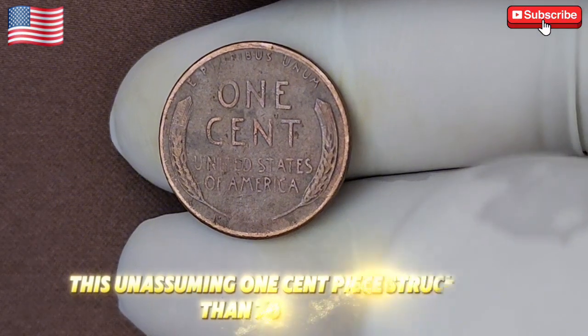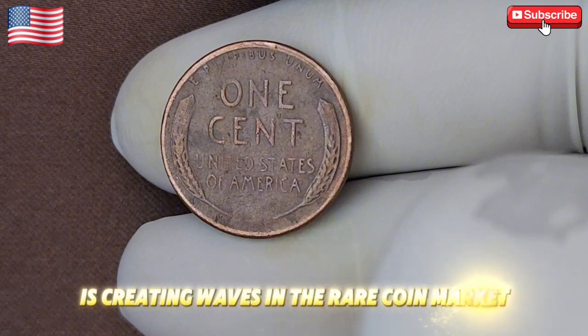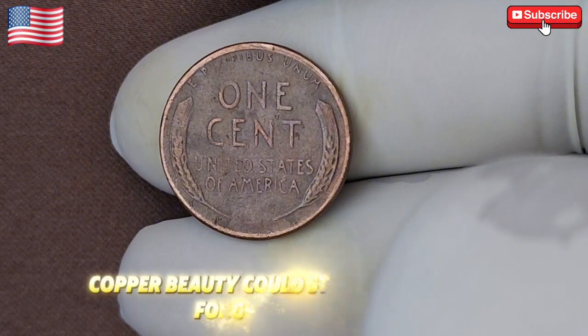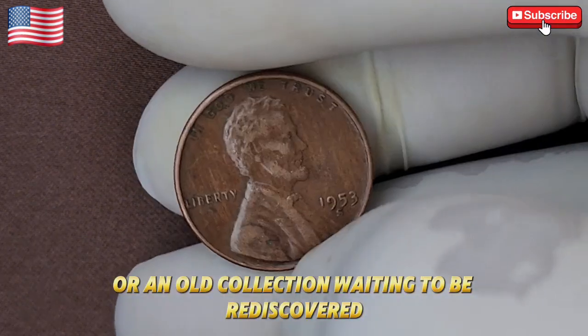This unassuming 1-cent piece, struck more than 70 years ago, is creating waves in the rare coin market, and what's most exciting is that this little copper beauty could still be hiding in a forgotten coin jar or an old collection waiting to be rediscovered.